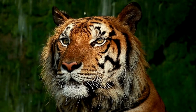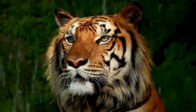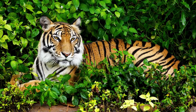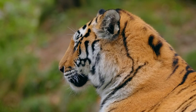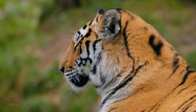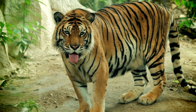Bengal tigers are incredibly adaptable and can live in a variety of habitats, from the dense mangrove swamps of the Sundarbans to the dry, deciduous forests of central India. Their preferred habitats are those with a mix of dense vegetation for cover and open spaces for hunting. Tigers need large territories to thrive, and a male tiger's territory can range from 60 to 100 square kilometers, while a female's territory is typically smaller, around 20 to 30 square kilometers.